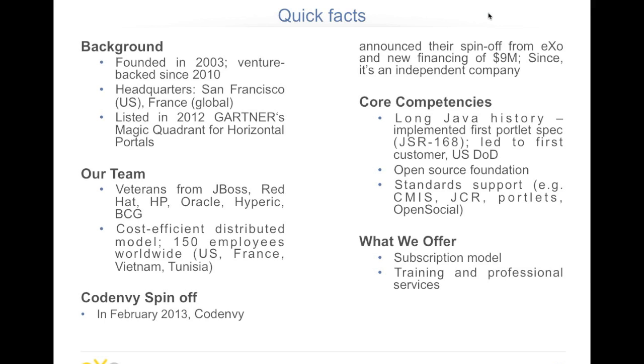An important fact: in 2012 we were listed in Gartner's Magic Quadrant for horizontal portal offerings. Some other quick words about the company: we have some veterans from JBoss, Red Hat, HP, and Oracle, so we build a product based on their experience in these large companies. We also have a long Java history. We implemented the first portlet specification back in 2002, that was JSR 168, and it led to our first customer, the US DoD.